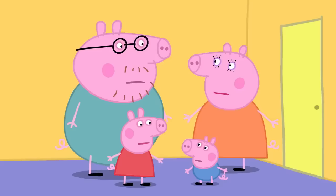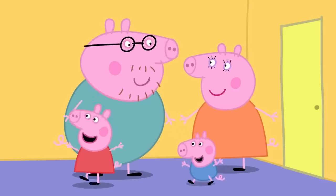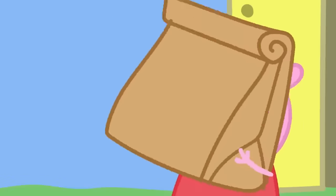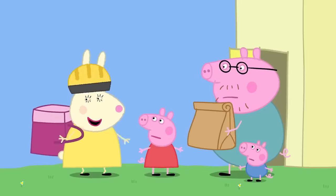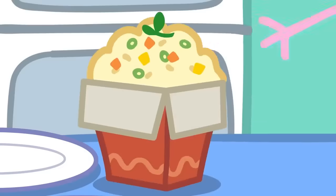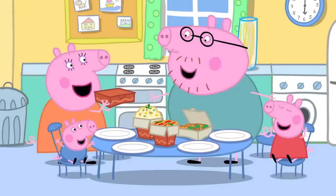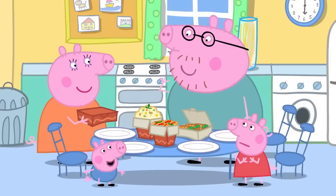Peppa and George have gone to the wrong door. Oh! It's here! Here's your takeaway, Peppa. I hope you enjoy it. Thank you. Got to dash. Lots of food to deliver. Rice, noodles, vegetable rolls. And a special surprise for afterwards. Yay! Peppa and George don't know what the special surprise is.